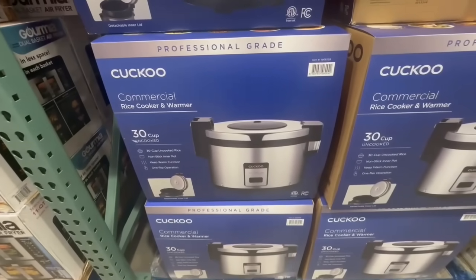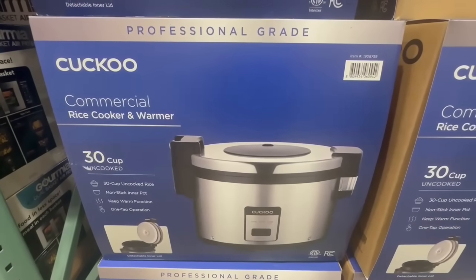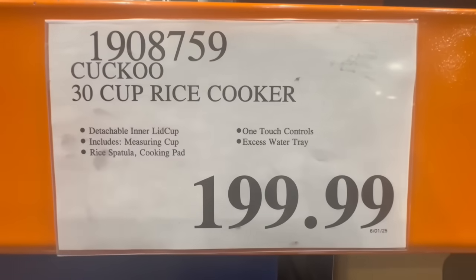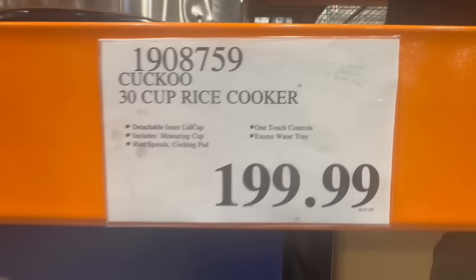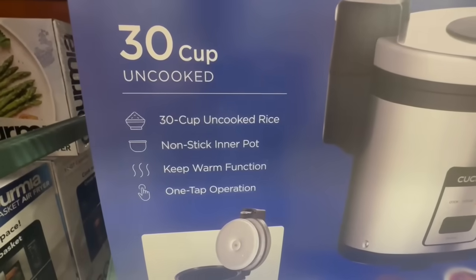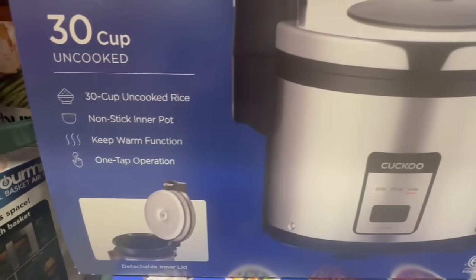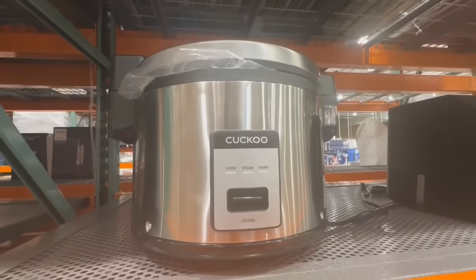And in case you missed it in my video from last week, I did come across the commercial rice cooker and warmer, definitely ideal for bigger families. This one right here is a 30-cup rice cooker, and it comes with a measuring cup, a rice spatula, and a cooking pad. It has one-touch controls and an excess water tray. It's going for $200 at the moment. You are able to keep your rice warm as well with the keep warm function, and it has a non-stick inner pot. They actually had it on display here at this Costco, so let me show you guys what it looks like. Definitely ideal for bigger families.